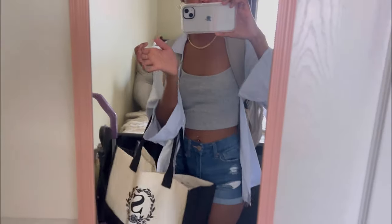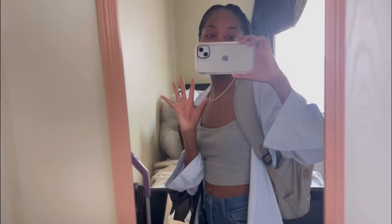I said I wasn't going to take this bag, but I ended up taking it anyhow. My backpack feels so much lighter.